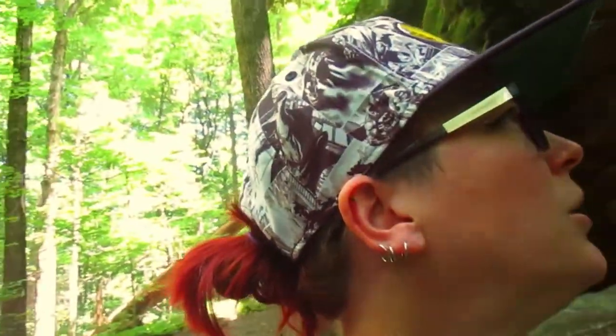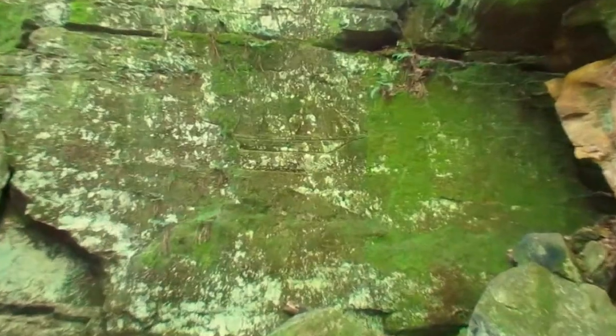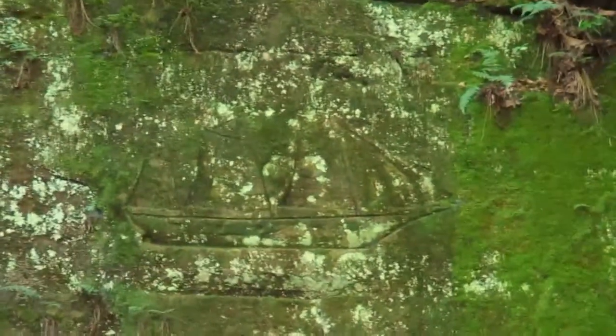All right, where are these other faces at? I need to see more faces. Look at a ship. What? I don't know if this is going to come through, but there is a ship. Wow.